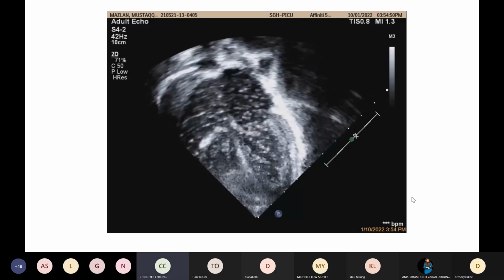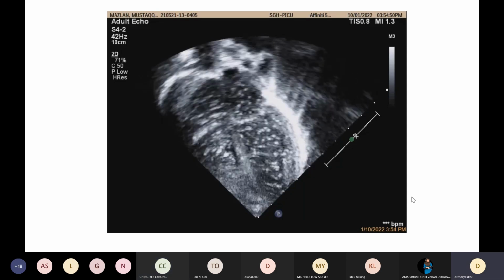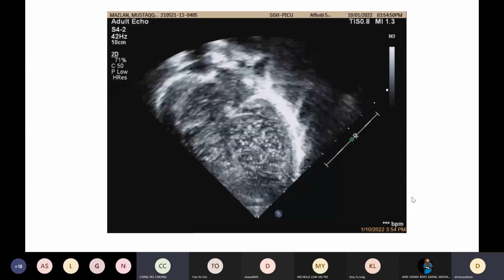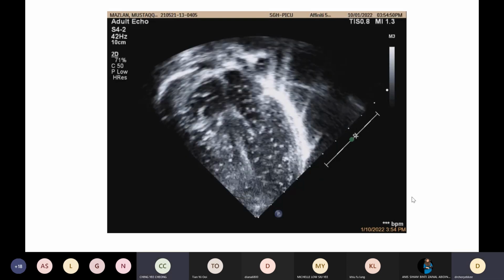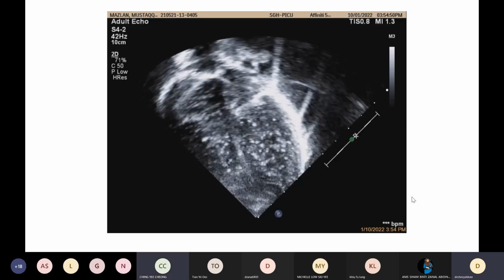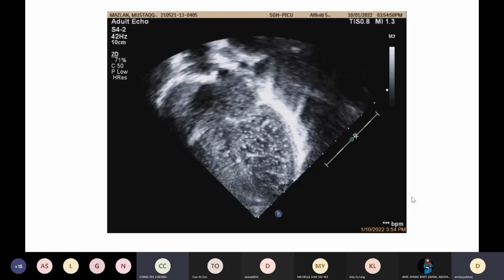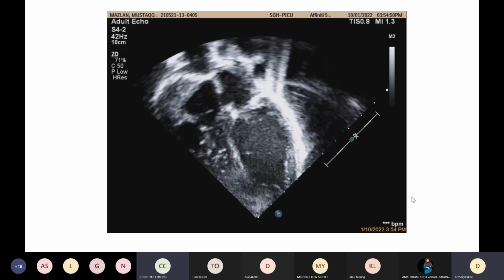I don't think the child has pulmonary hypertension. Pulmonary hypertension. Okay, so what is against pulmonary hypertension here? What is against the pulmonary hypertension? Anyone can help? Anyone else want to try?